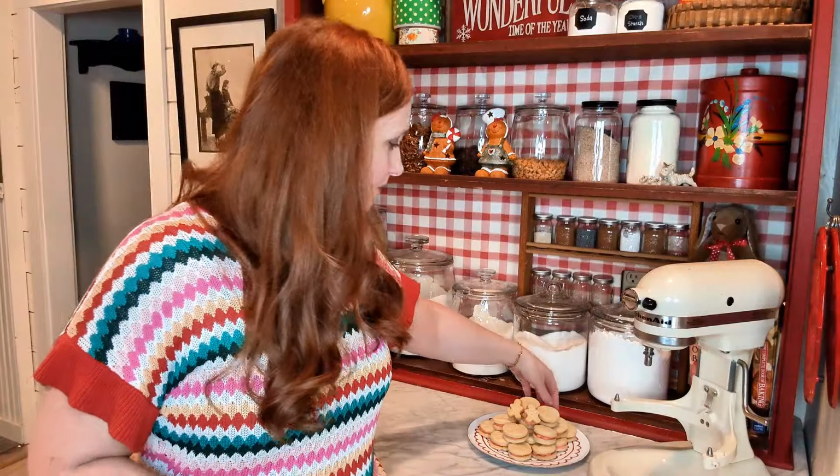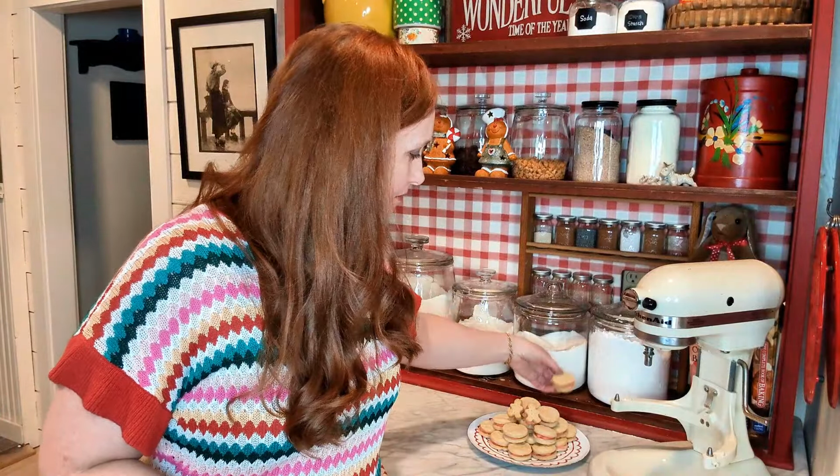Things didn't go as planned, but the cookies did turn out okay, and we're gonna go ahead and give them a try. They're definitely as good as I remembered. They melt in your mouth. They're almost like a butter crust meets shortbread cookie with frosting in the middle. They are awesome with coffee.